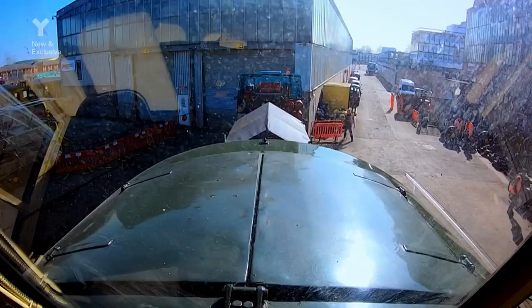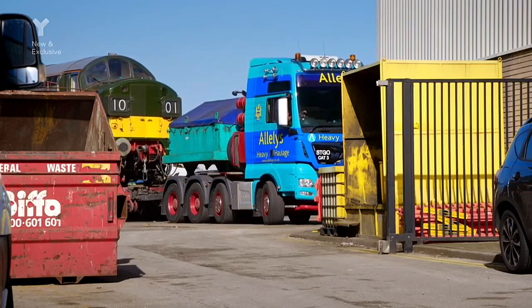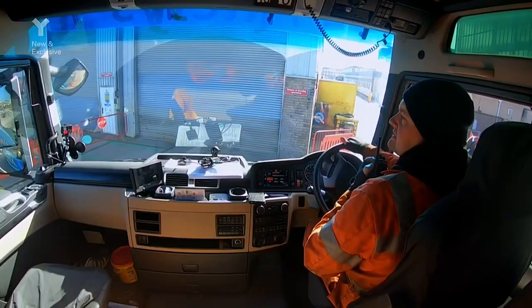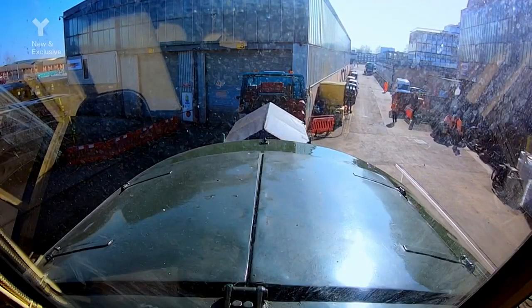Yeah, ready when you are, mate. Right, coming back, then just go straight back to that bogey behind me, please. Keep it coming. In fact, go over to your left a little bit, mate, over to the near side as we go back. Yeah, not a problem.